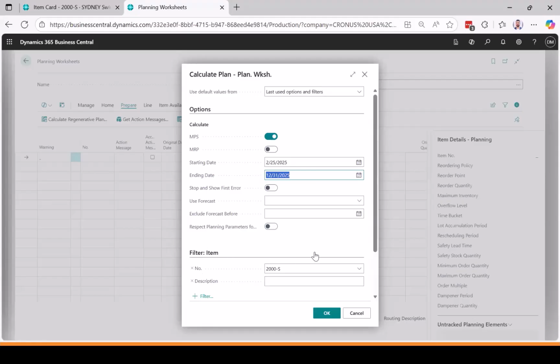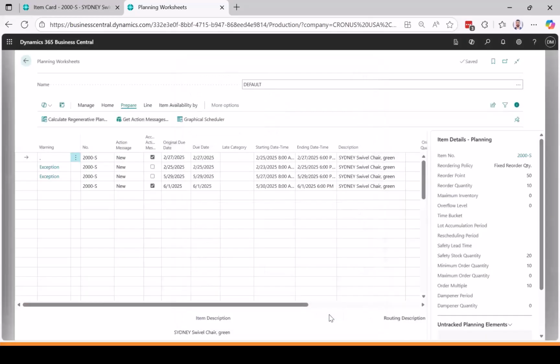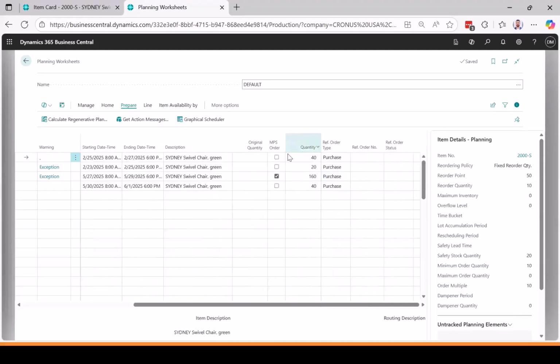And I can apply other filters. I want to filter for my item number, the signature. And I'm going to hit OK. And when I do that, I see all my different information here. I'm not just seeing the different suggestions or action messages. I'm also seeing on the right side per each of the line the item details. I can get into the item card from here. I can see the reordering policy, the reordering point, the quantity, maximum inventory, safety stock, a minimum order. So these numbers permit me to understand why the system is suggesting me all of these lines and what will be the reason behind each of them.